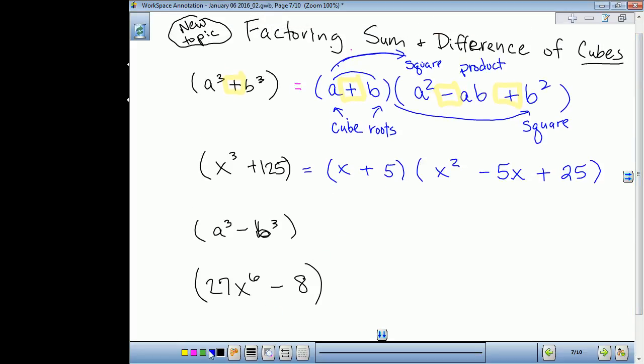Alright, so now let's look at a difference. It's exactly the same except for the pattern of the signs. When we have a difference, this is a difference. So, instead of being plus here, it's minus. And then these two are plus plus. Either way, there's only one negative. If it's a difference, that negative comes first. If it's a sum, the negative's in the middle. Alright, so you guys know what goes here. What goes here? A. What goes here? B. A squared. AB. B squared.